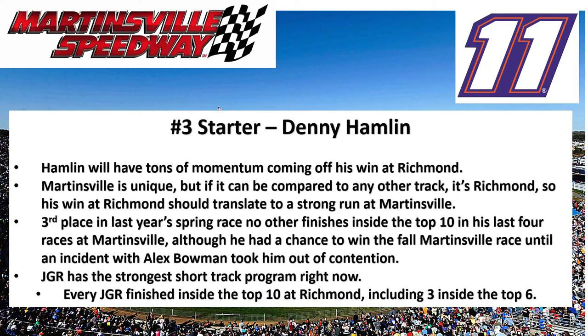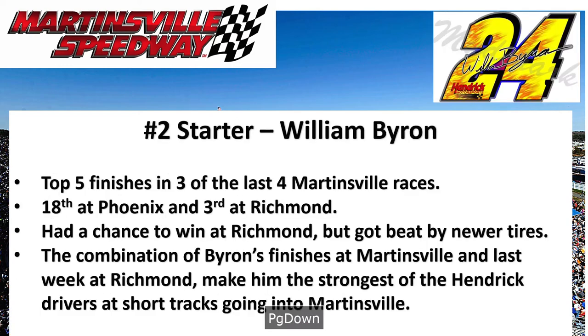And I think JGR right now has the strongest short track program. Every JGR car was in the top 10 at Richmond, 3 of them inside the top 6. So the fact that we're coming to a track that is somewhat similar to Richmond, and not just Denny Hamlin, but Gibbs as a whole had a strong showing there. I am putting Denny Hamlin as my number 3 starter. He could very well contend for a win. I think any of these top 3 guys that I pick could contend for a win, but I'm saying Denny, number 3 starter at Martinsville.